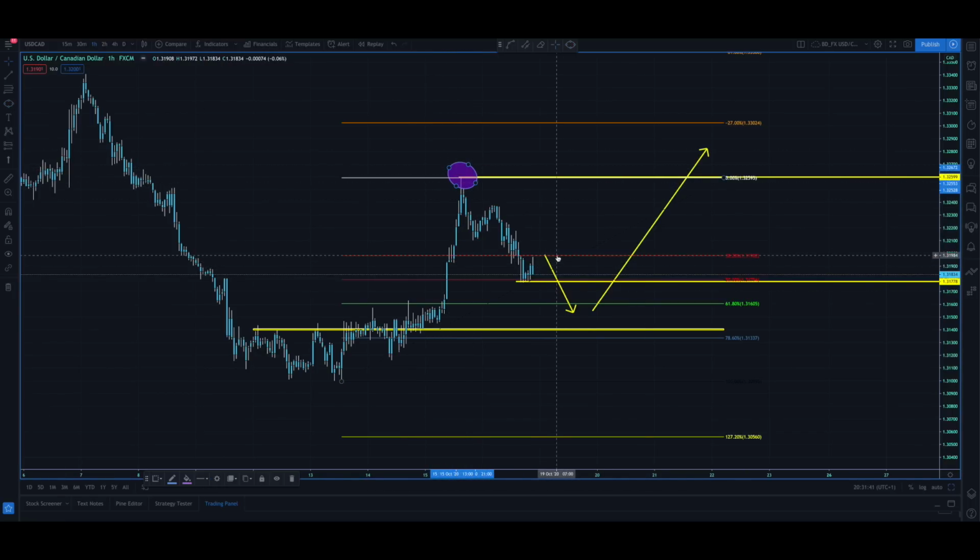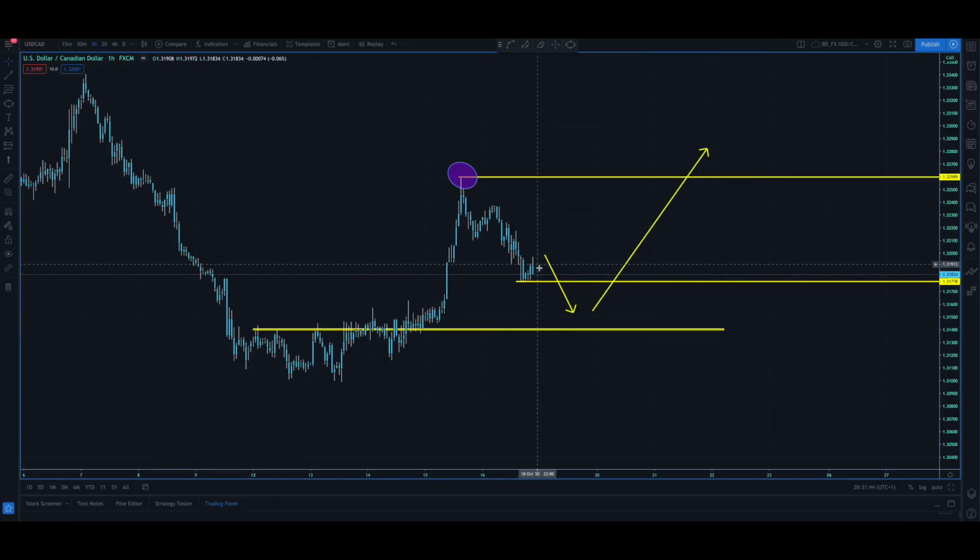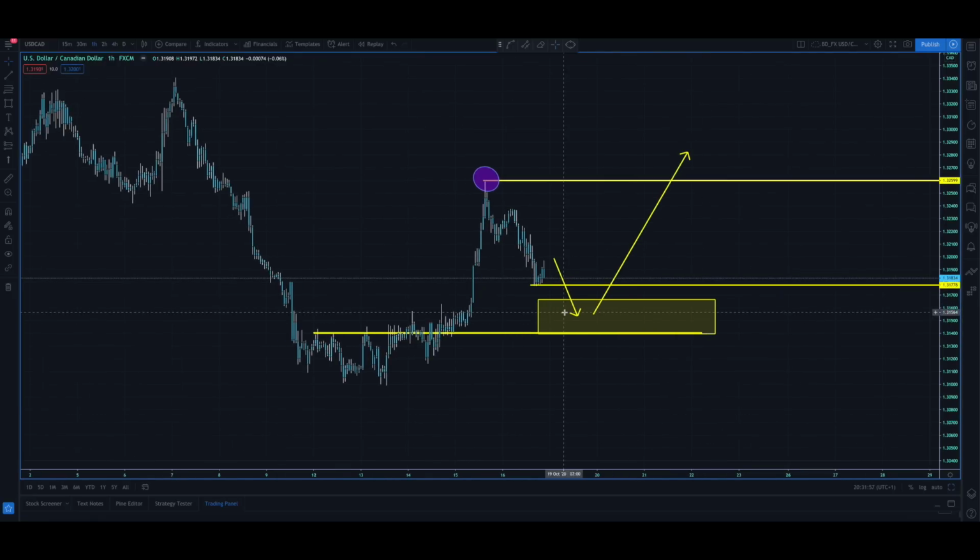So initially, price is going to sell off, come down, break this 1.3178, come down into this region. If we find support here, we need to find support here. Here would be where I'd only be interested in looking at buying this pair. At the moment, we need to break down a little bit more. We might see a little pop up slightly, but I still think that we're going to see a little sell off. We're going to come back down, retest this support, break off into this zone. And from here is the only place I'll be looking at buying USD CAD.